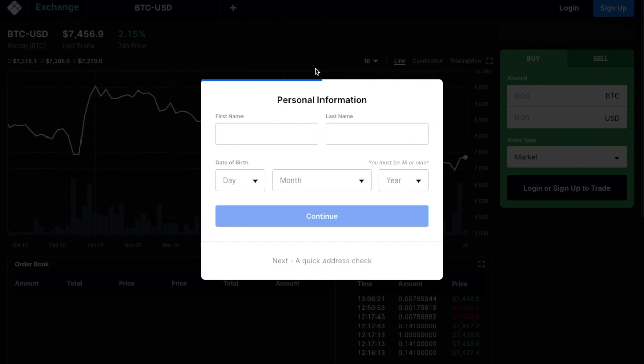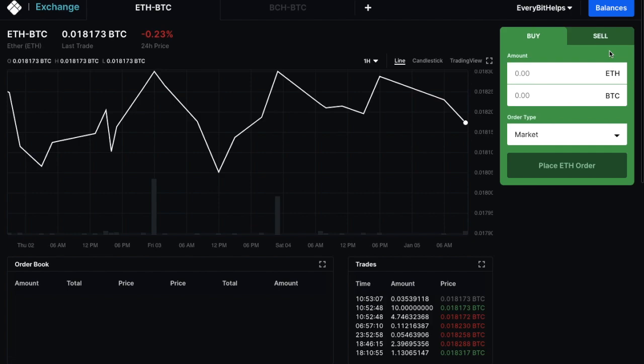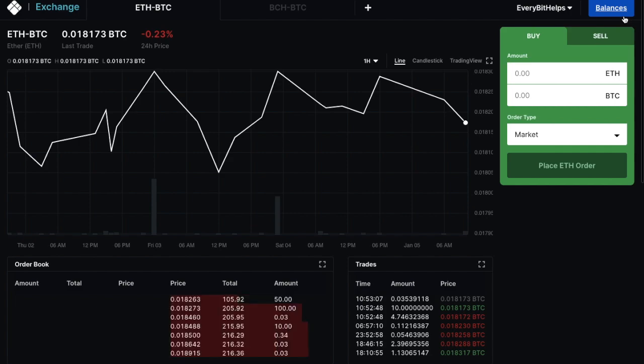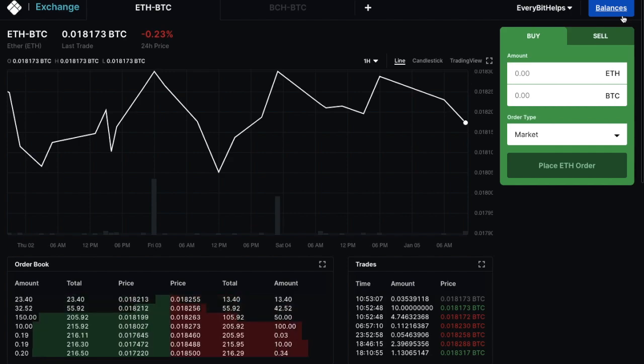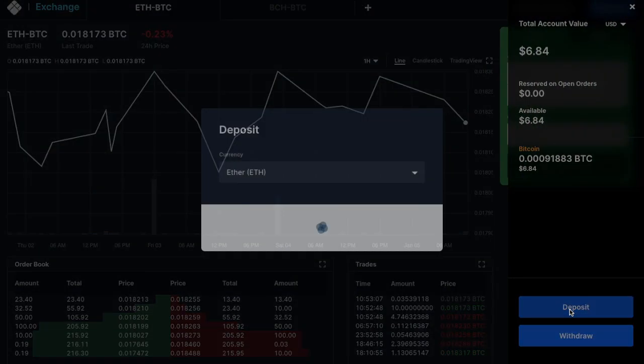Now, I've already got an account, so what I'm going to do is simply click onto login. Then once you're logged into your exchange, what you want to do is head over. Now, I've actually got a balance in here already, which is the reason why I'm saying balance. However, if you're logging in for the very first time, you'll have a deposit now button here instead. So what I'm going to do is just click onto balances and then go to deposit.